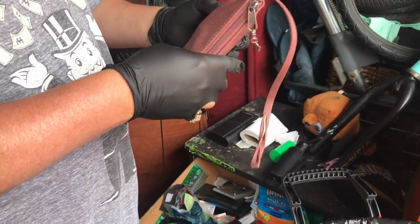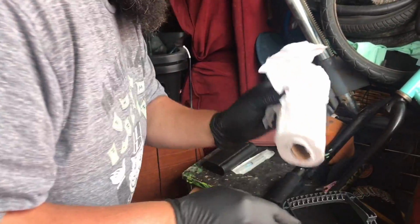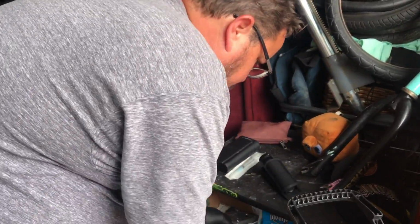Okay. Little purse? What's in there? There's some stuff in here. I have a feeling it's not going to be too good, but we're going to put that aside for now. I don't want to put needles in there. I don't want to poke myself.